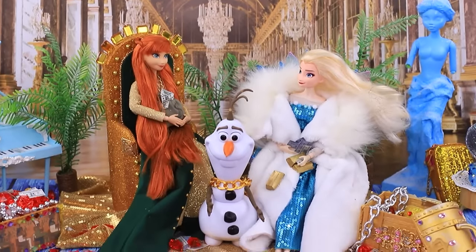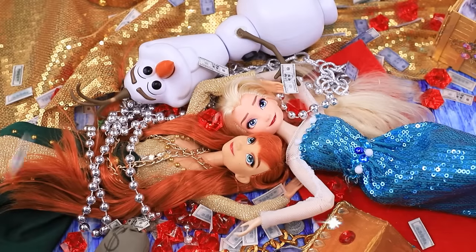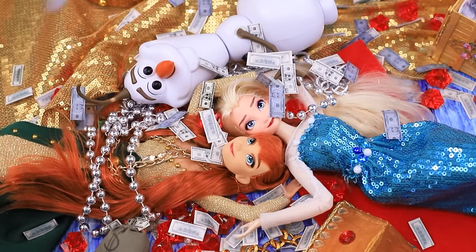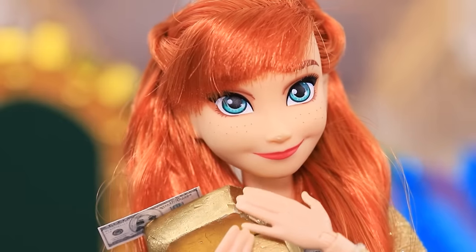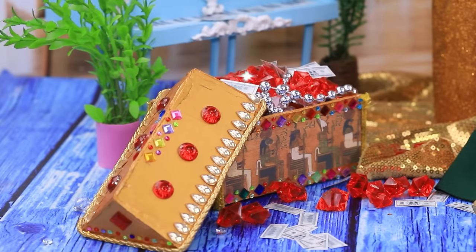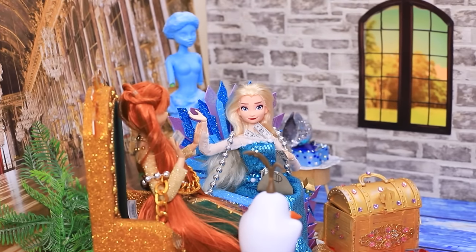The sisters who rule Arendelle always lived in luxury. They thought they were set for life. Their treasury is so full of precious things. The royal chests had piles of the most expensive jewelry.